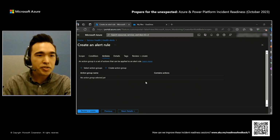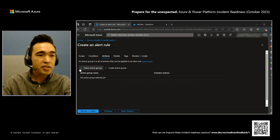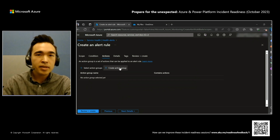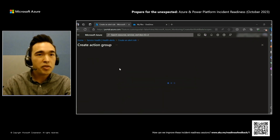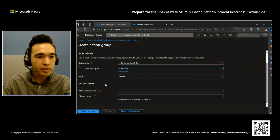And then we go to the actions. This is what we'd like the alert to do. You can always use an existing action group, and we can also use those existing action groups for other types of Azure Monitor alerts. But for this demo, I'm going to create a new one. So I will create the action group.